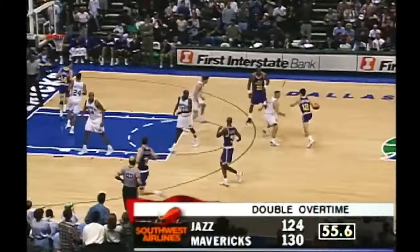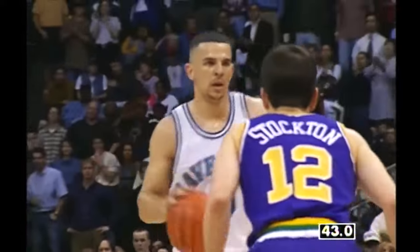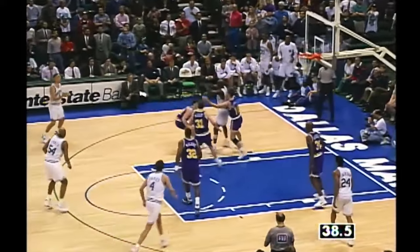The most 3-point lead for the Mavericks. 43 seconds left. Play without the ball. That's the key now.